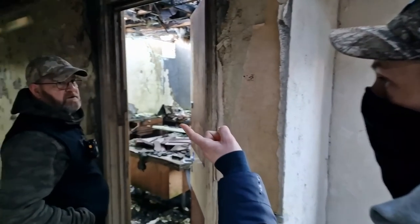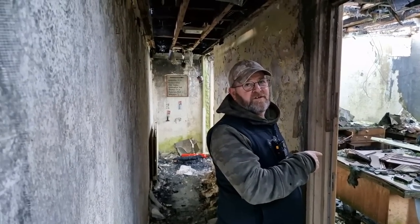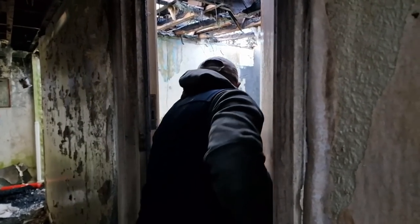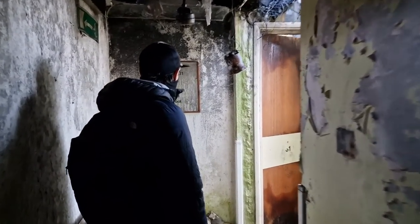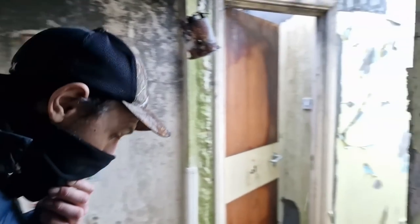Gatehouse. I found another safe. Yes, let's go that way. I found another safe in the corner, look. Open. Oh, yeah. One big safe? Nothing in it. So where's the gatehouse then, Ned? It says this way, so we just keep going this way. Go straight on.